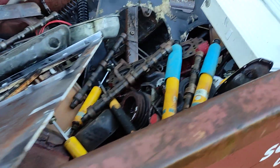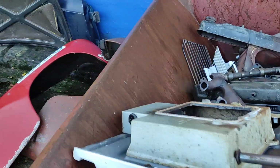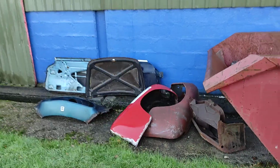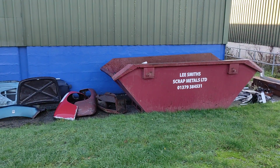Aga sitting in here. That hurt. Throwing away an Aga. How do you throw away an Aga? So there we go. Two days' work on our racks, and our racks are beginning to look really sensible now.